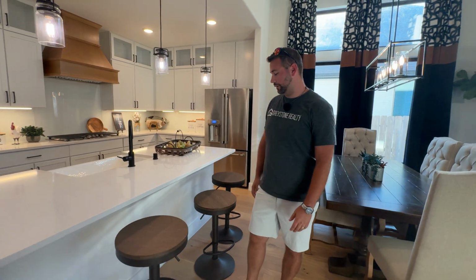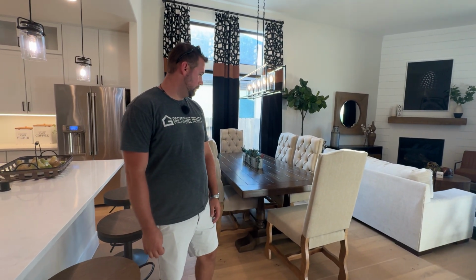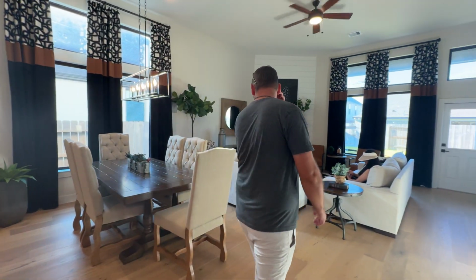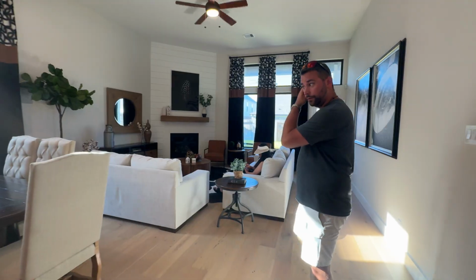I feel like that's a very popular trend with a lot of new construction these days, is they kind of forego the breakfast area and just have the bar stools at the island. Makes sense. And then only have a formal dining area. Well, this one actually does have, not really a formal, but it's here. It's just open. That's the dining area.